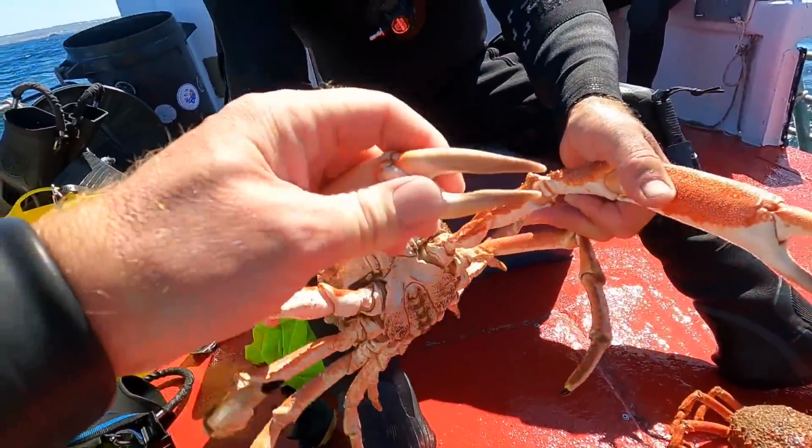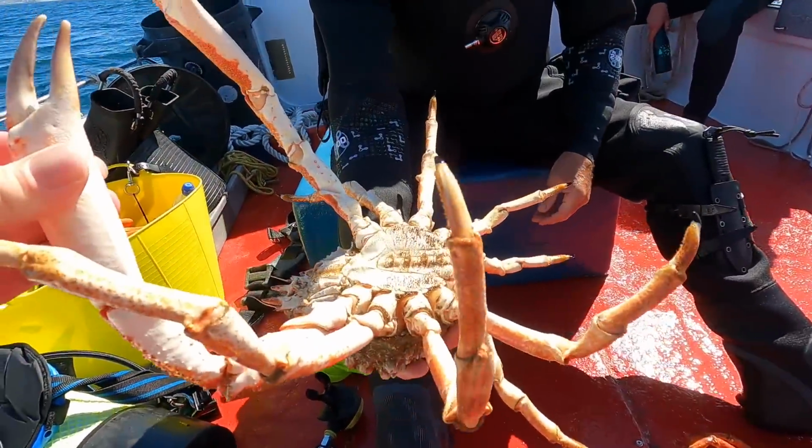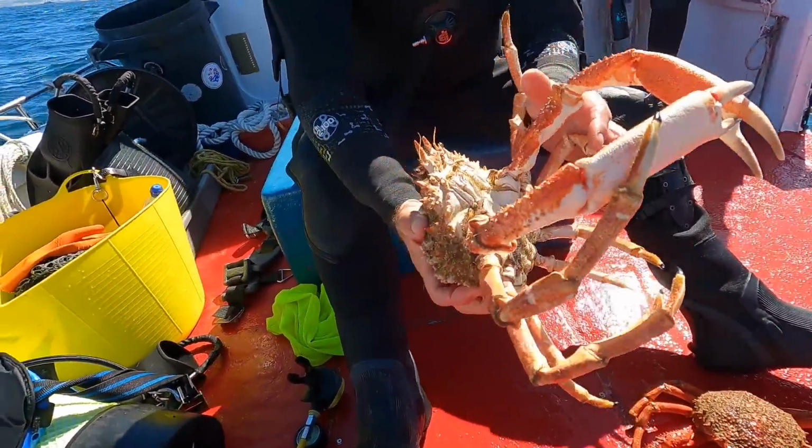A couple of the other spiders. That's not a bad mouse, not often you see them. Yeah, they're nice. Nice and fat. A little bit of weight to them. Yeah, that's a weird thing with crabs.